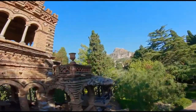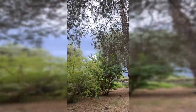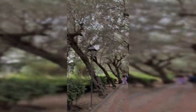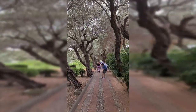A great way to escape from the busy streets and relax and have some quiet time is a visit to the Botanical Gardens, also known as Trevelyan Park Villa. Set on the hillside in the centre of town, the gardens have spectacular views of the beach below and Mount Etna in the distance.